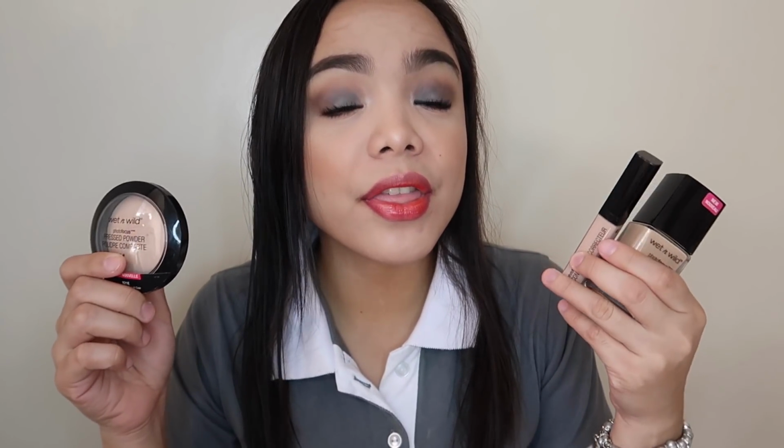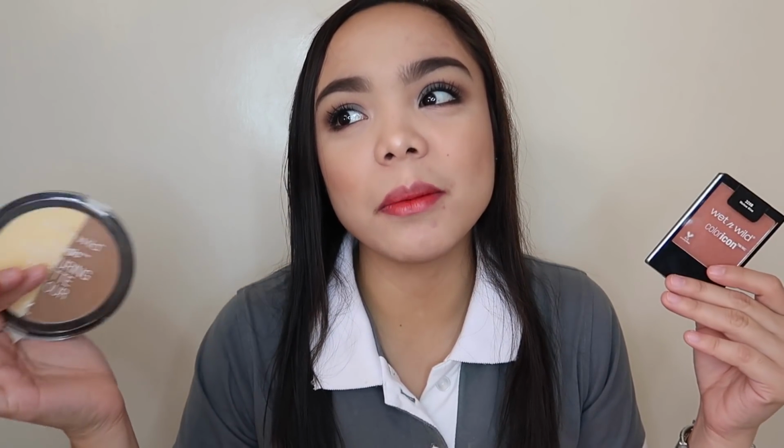I really love these products. The Photofocus line sa Wet n Wild. They are worth the hype. They are very worth your money, guys. So please, if you don't have this, go and buy it kasi maganda talaga ang Photofocus line ng Wet n Wild. Tapos, etong dalawang ito, maganda din. They are very pigmented. Yun nga lang, yung packaging nila is very like cheap, pero what's important is the products inside, and maganda talaga yung products, guys.